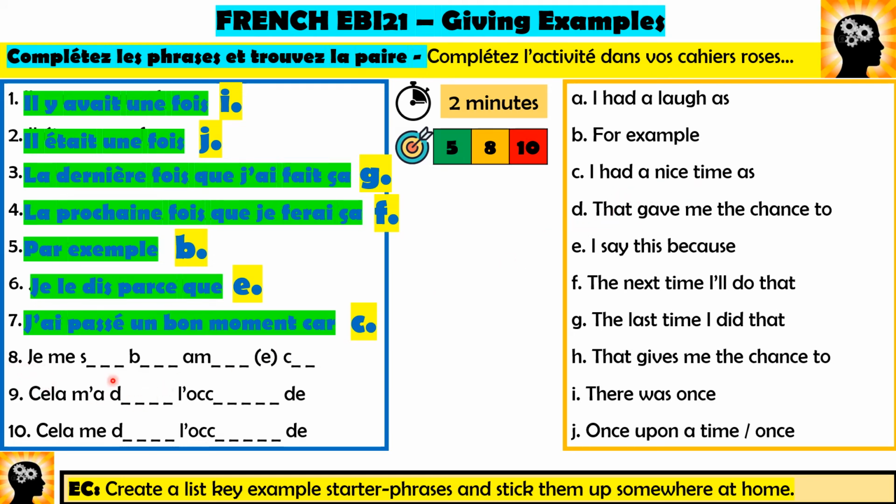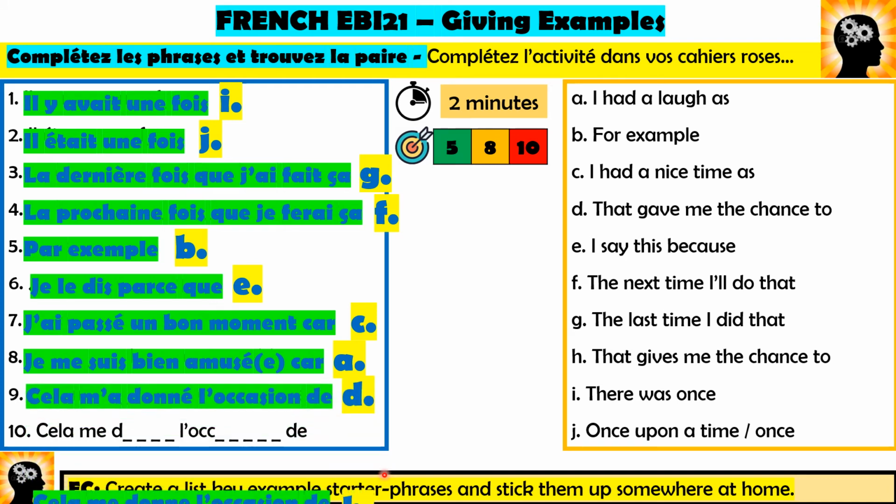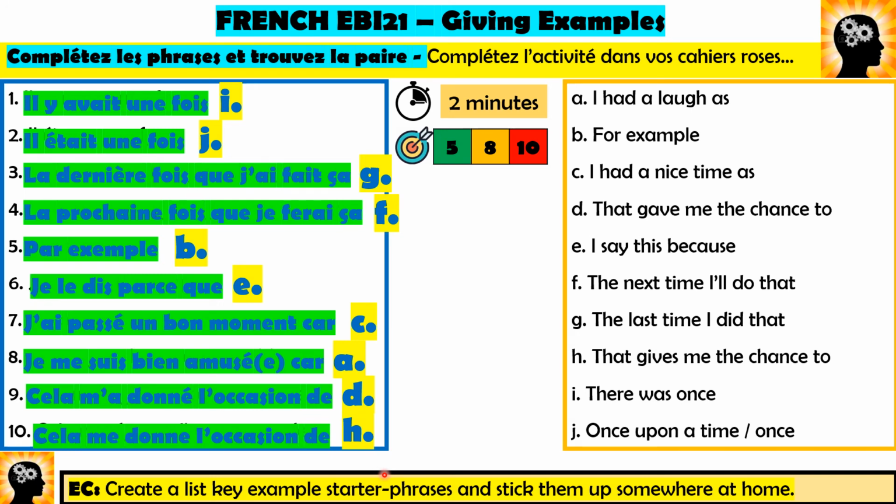Numéro 8. Je me suis bien amusé car. You need the E with the accent as well. And then our last two are different tenses. Look at the difference. Cela m'a donné l'occasion de. Cela me donne l'occasion de.